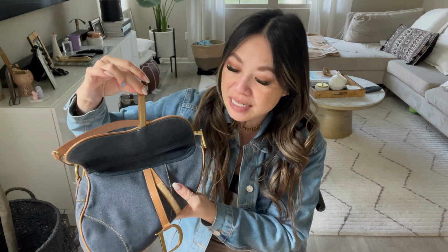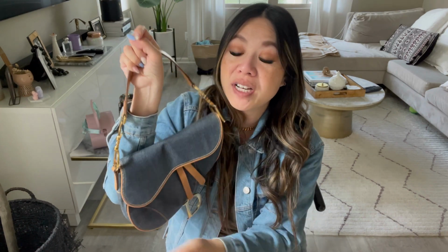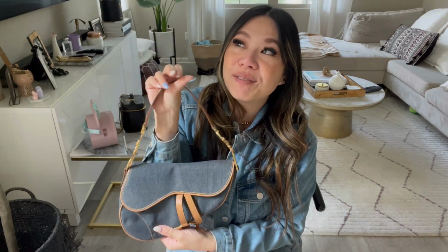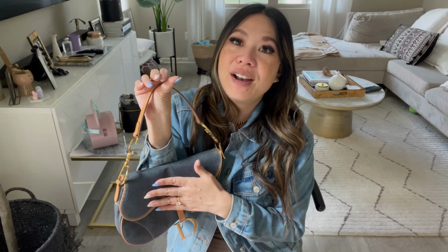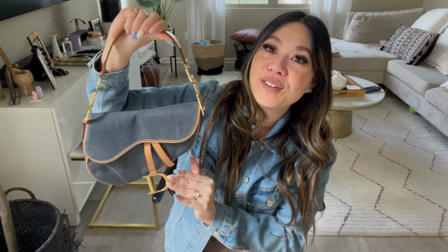At first, I wasn't sure about the Velcro, but honestly, it doesn't bother me. It's actually easier to get in and out of. And because it's the material, you can actually fit more in here than you can in the leather version. For that reason, I just really love this bag. I don't see myself getting rid of this bag at all. Now I just need more. I need more fun saddles to add, and I'm just here for it.